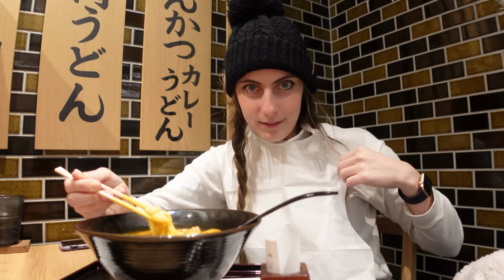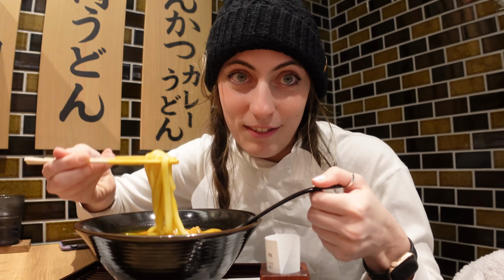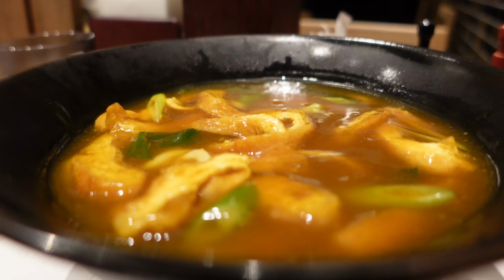and I've got an apron, which they gave me. I didn't ask for it, which I'm glad because this is gonna stain really badly. Oh, that's so hot. I have to go one udon at a time here. Ah, that's so great. This is the perfect winter food.